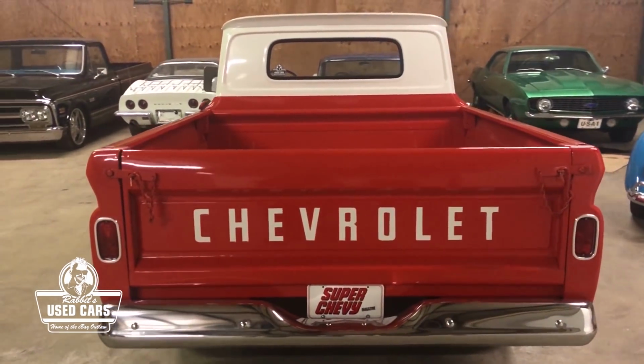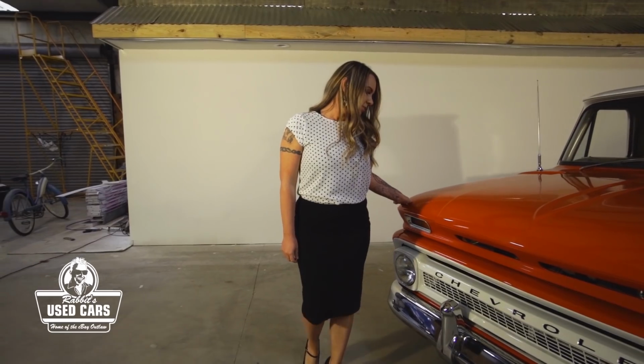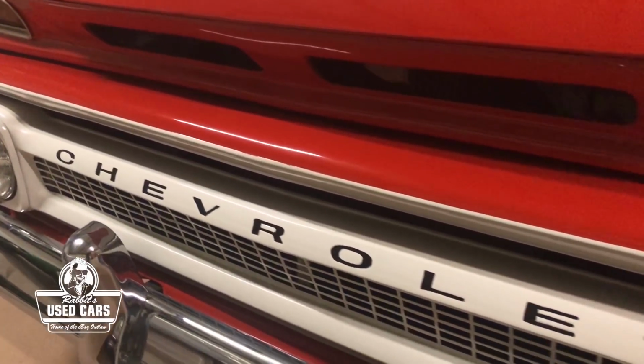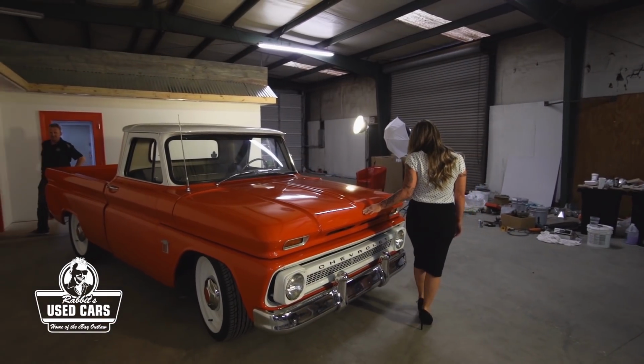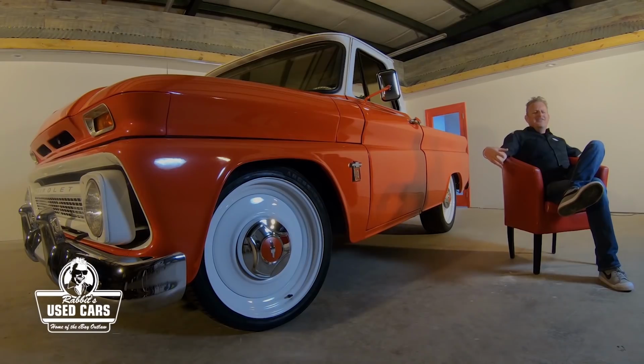But anybody could throw a set of mags on one, and I love solid wheels. I had them on my 56, the Ragdoll, and I love that look. I think a set of mags would take away from this truck because it's more of a base truck. It didn't have the trim down the side and whatnot. It wasn't a custom cab. So I think a big set of chrome wheels or even a polished wheel would take away from this truck. It had the white grill, of course, and chrome bumpers, which probably started life with white bumpers if I had to guess. But I think it would be too much.